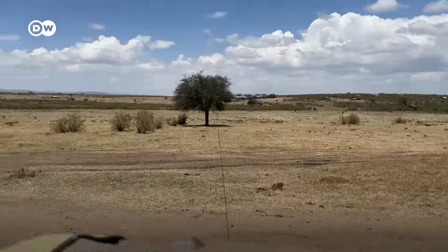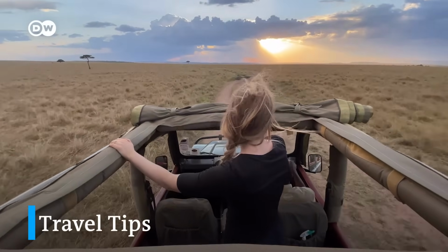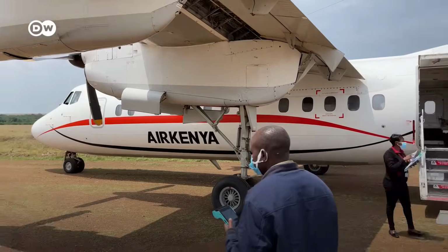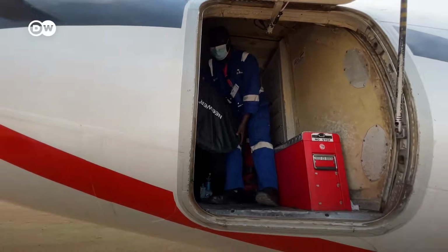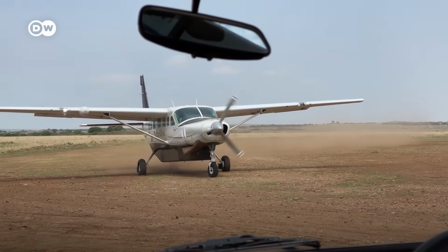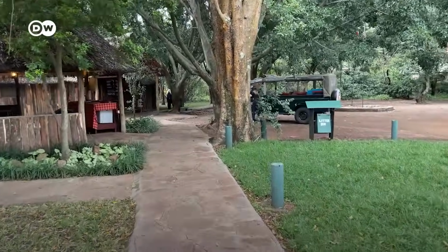Now, if you're interested in visiting the Maasai Mara in Kenya, here's how to best prepare for your trip. Most airplanes don't allow big and hard suitcases. So if you come by plane, check with the airline beforehand to see the weight limit and what kind of bags are allowed. Most camps and resorts here have a washing service that you can use.